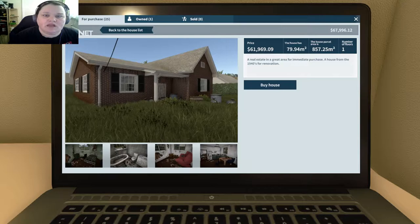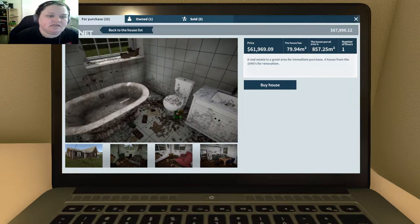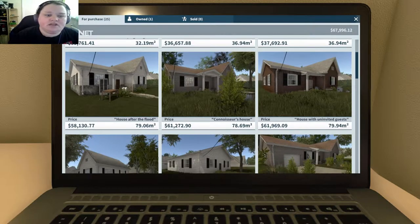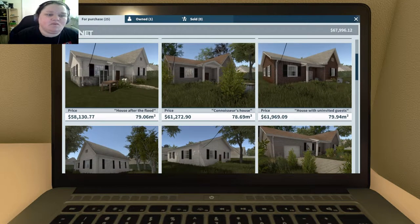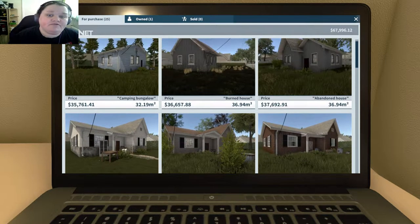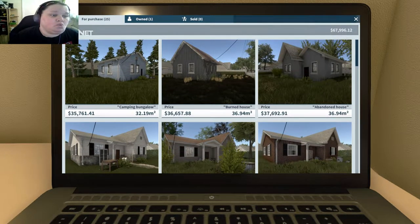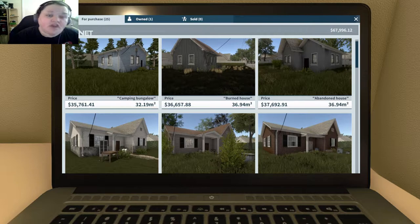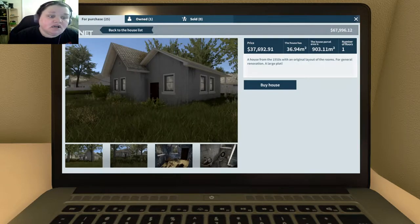This one says house from the 1940s for renovation, but it says uninvited guests. So I don't like the idea of the uninvited guests, but I don't want to spend 61,000 because I'm not going to have enough to do a renovation. So I think we're going to have to go for this one. Because we don't know if we can sell the other one. I'm assuming I can sell the one that I am currently in.